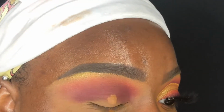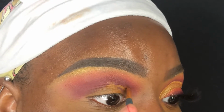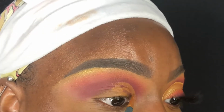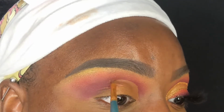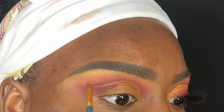To carve out my lid, I'm using my Artist Loft No. 2 brush and some more of my Fiona Stiles concealer. I make sure to look up so that the concealer transfers slightly above my crease and creates an outline so that even when my eyes are open, you can still see the shadows peeking through. I'm carving my lid out in an elongated shape that somewhat imitates a wing liner.